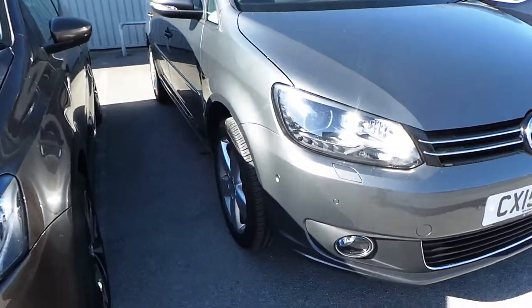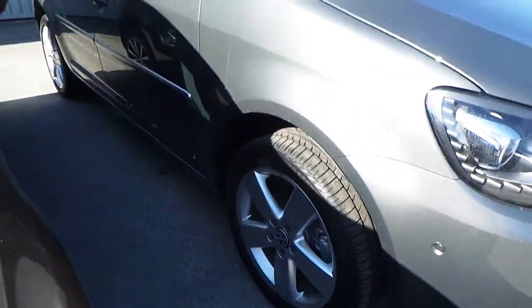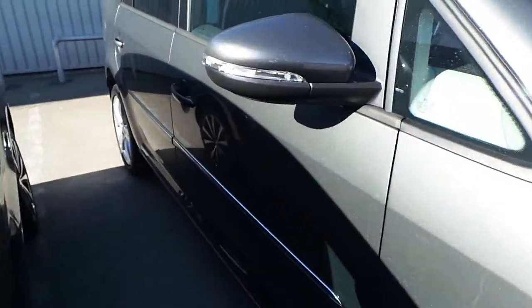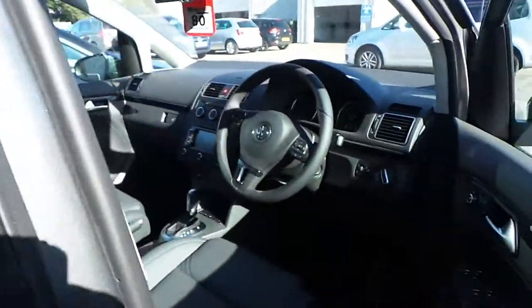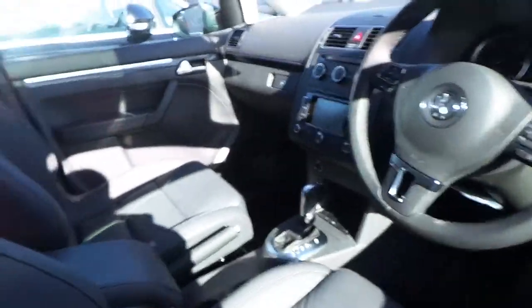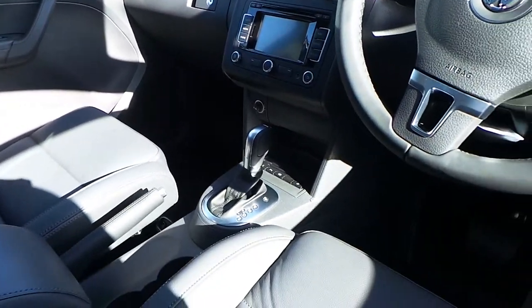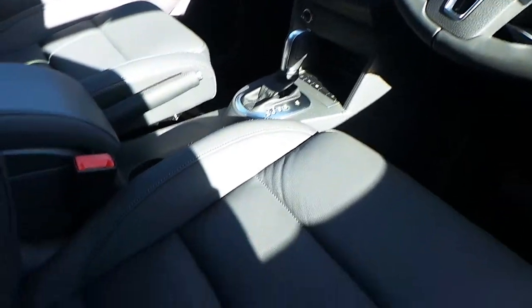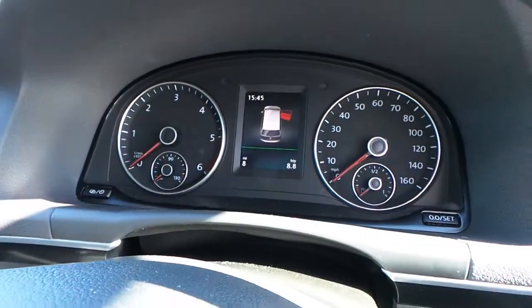With it being the Sport, you've obviously got the upgraded Oakland wheels, silver strip down the side as standard, silver roof rails as standard. Inside, you've got the 510 satellite navigation. You've also got park assist, DSG, full Vienna leather interior, and a full glass panoramic sunroof, which on a day like this makes the car look stunning. The car has only done 8 miles and is like new.